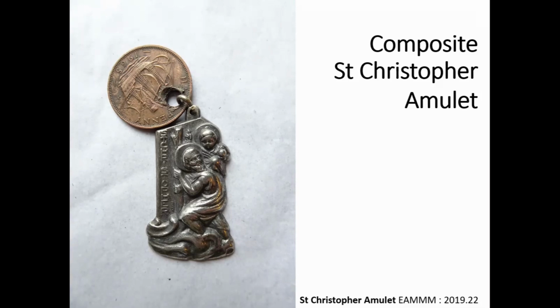A whole lot of associations to do with the symbolism of the coin, the brightness of the coin, and so on and so forth.